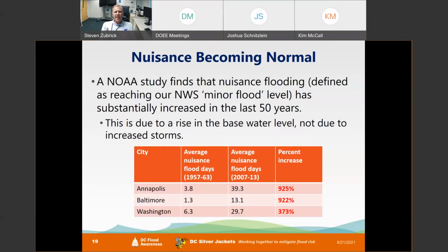So we define that as nuisance flooding. But the incidence of this has steadily increased over the last 50 years, and we think this is really due to the rise in the base water level, the mean sea level rise. It's not due to an increase in storms.